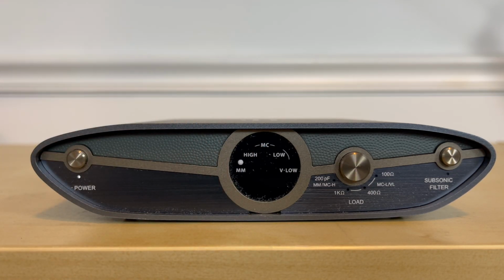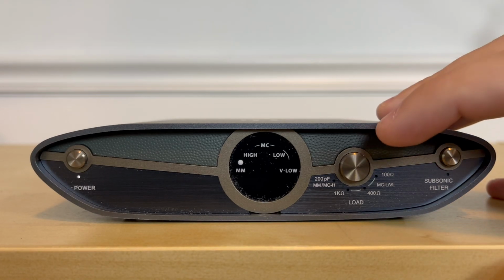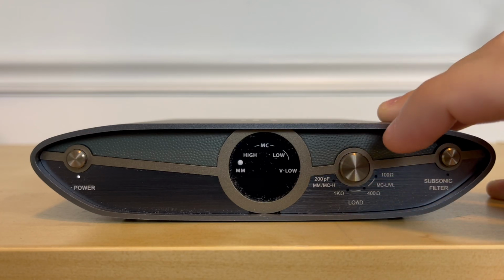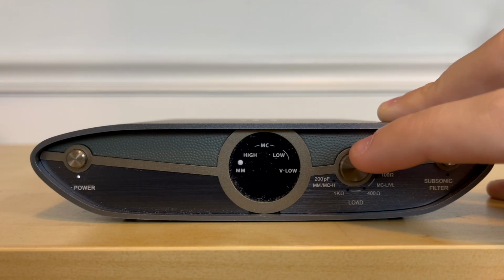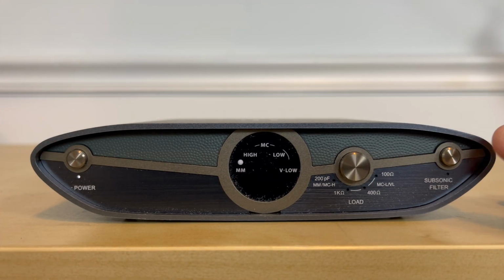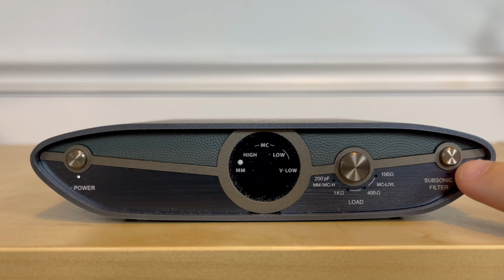Now, if you are someone that uses moving coil cartridges, you'll notice here that there is a load switch that you can change between that will just basically help you dial in the sound of your specific cartridge. There's not much else to talk through. There's a power switch here, and a subsonic filter, which is something that I'll describe a little bit later when I talk about sound. So make sure you stick around for that because this is an interesting little button.